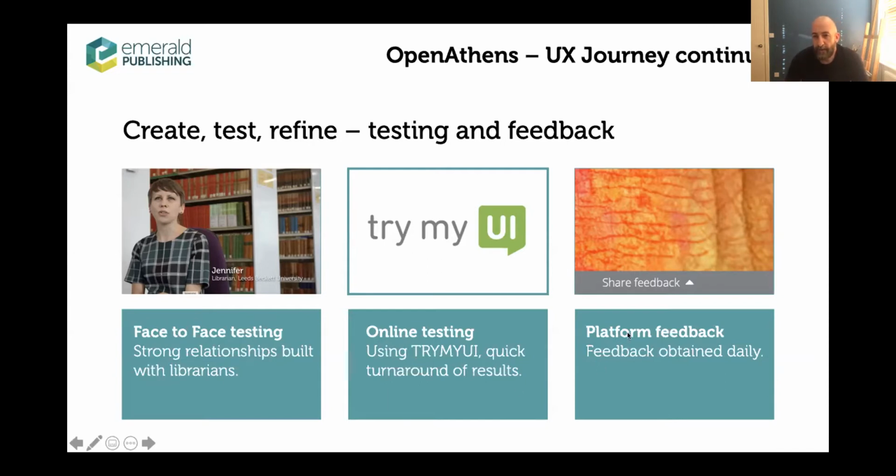We also have a feedback loop on the website as well, and we obtain feedback on a daily basis. We then gather that feedback together on a monthly basis and write a report, and that's shared back to the team. Then we pull out the largest amount of feedback, take that forward, and look at implementing any changes that are required.